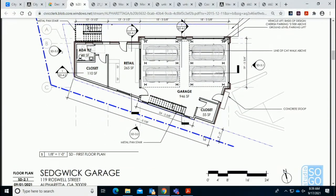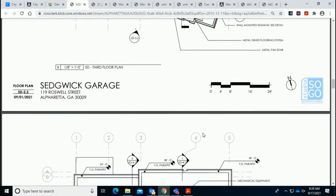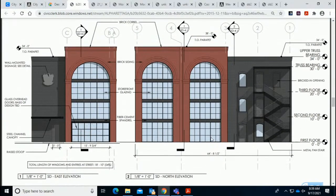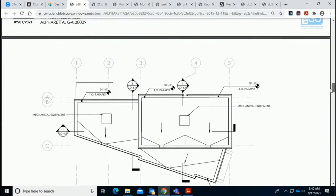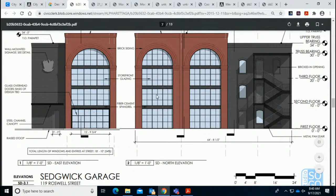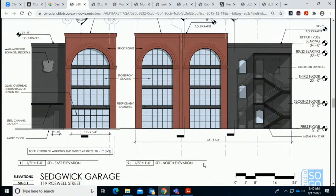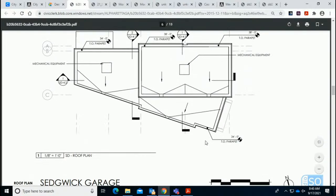And then these are the interior layout. So first floor, second floor, third, rooftop. The elevations are a little hard to follow because of the shape of the building. So this is the first elevation, and we may have to get this corrected when they come up, but I think this is the first elevation. Which is the one on the right? Yeah, elevation number 2. And then this east elevation is this.